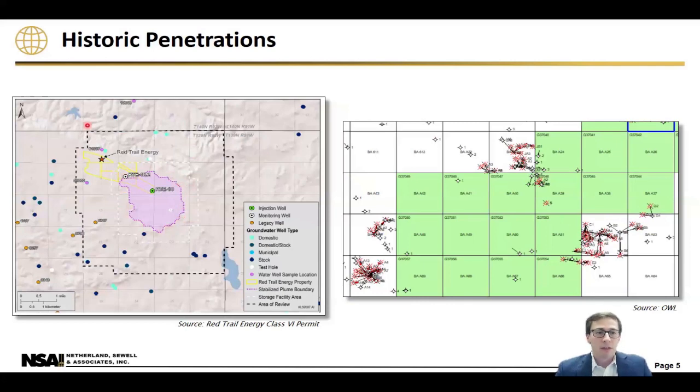And all around you see these dots. A lot of these bluer dots are shallower penetrations, groundwater type wells, but there are some legacy wells in these orange dots over here. And you can see that their site has been selected such that none of these legacy wellbores are modeled to actually come into contact with their plume. So they've avoided any historic penetrations in the area.